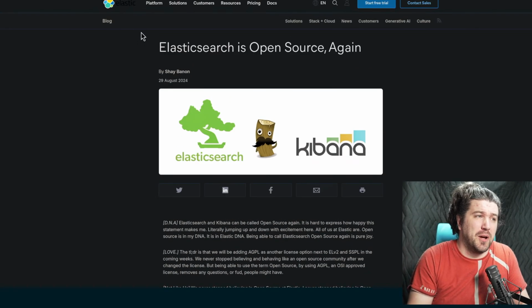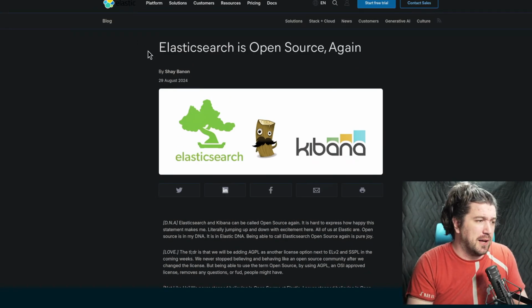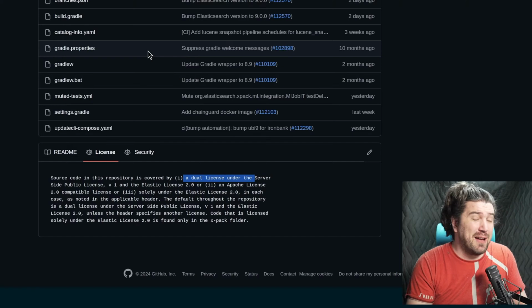Elasticsearch and Kibana are coming back, and I think it's a positive thing altogether. And I want to give them kudos. It's a positive thing. We gotta wait and see.